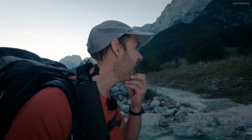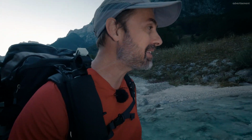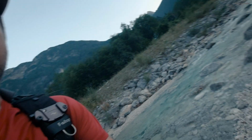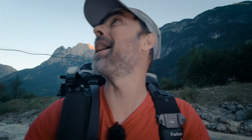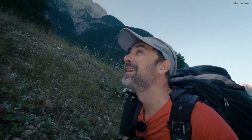Here's already the first obstacle: how to cross that river without getting wet feet. That's not so easy here. Okay, I'm soaked. I'm soaked. That's so good. I have to hike up this mountain up there. But yeah, I'm a little bit soaked. No matter. It doesn't really matter. Oh man, now I'm awake.